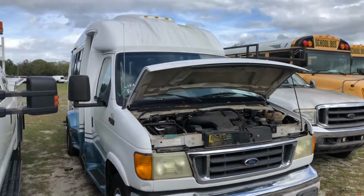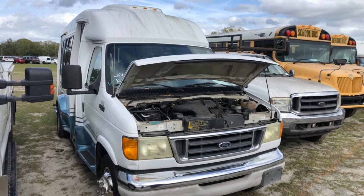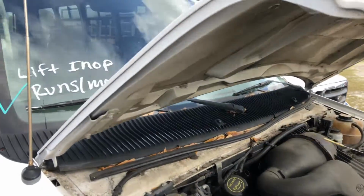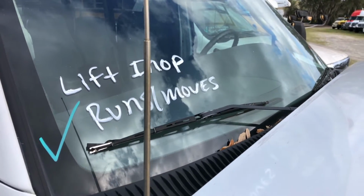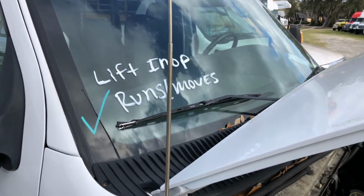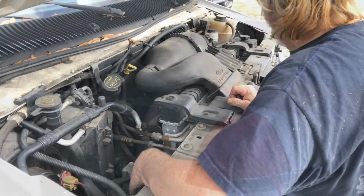It's cool to see in person. It's a nice vehicle. Not sure what the mileage is on it. We can't tell since it's a digital odometer. They don't give you access to see. I didn't see it written anywhere. But they have here, the lift works. Probably resell that wheelchair lift. I've seen people do that before. Get a good amount of money for it. I'd say at least like $800. Vehicle runs and moves. Pays for the front end. Cool.